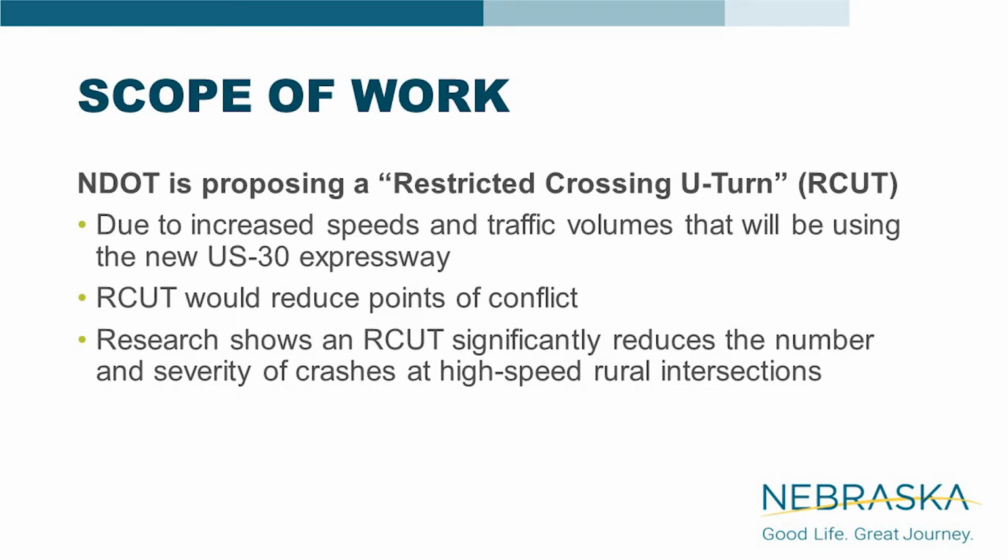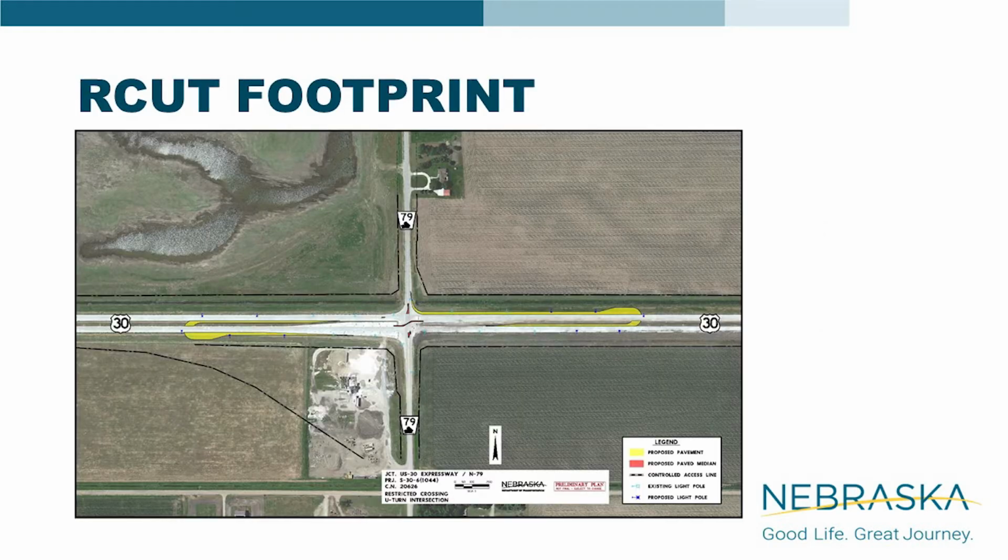What NDOT is proposing is a restricted crossing U-turn, or RCUT, at this location. With the increased speed on the new US 30 Expressway and the anticipated increase in the volumes along the expressway and at the intersection, NDOT believes that this is the best solution for this location. RCUTs have a reduced number of conflict points compared to a traditional intersection, such as a signalized intersection or a stop control intersection. And also, studies have shown that an RCUT has a reduced frequency and severity of crashes at high-speed rural intersections.